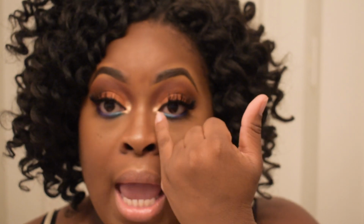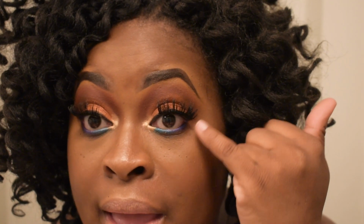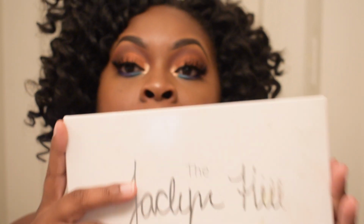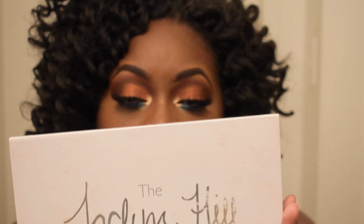The shimmers are beautiful. I have some of it in my crease and in my inner corner, and then I have it on the outer part of my lower lash line where that dark blue is. All of those are from this palette. And pretty much everything that I have on my eye, I probably could have used this one palette for, but I dipped into a few other palettes to create this look.